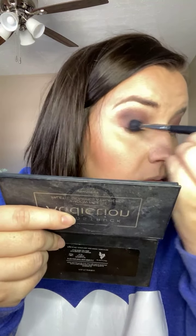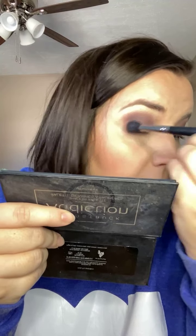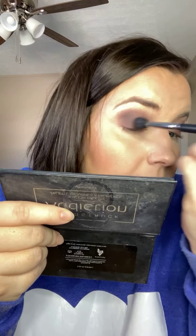Now I'm just building up the color on the lid. Now that we've blended it all over and in the crease, we're just building up the color on the lid. And trust me, when it comes to eye looks, guys, blending is key. The more time you take on blending, the better your eye look is going to look, because if you've got those harsh lines, it's just not going to look good.